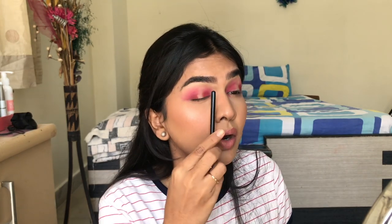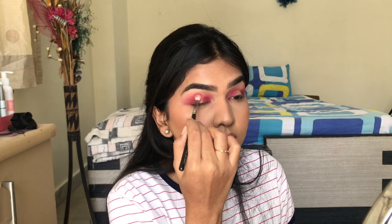The colors are blending quite well. I don't want to get the shade in the center because I just want that center to be really popping, if that makes any sense.